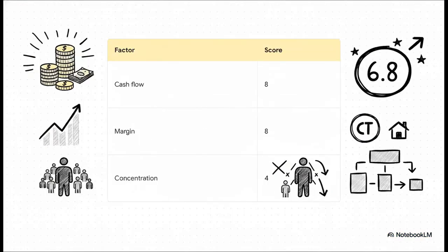When we mathematically balance out the strengths, weaknesses, opportunities, and threats, notice the heavy weighting given to the strong tenant and stable cash flow. Those both score an 8 out of 10. High margins also score an 8. But we do have to penalize them for tenant concentration, which gets a low score of 4, and retail exposure, which gets a 5. When you calculate all those weighted averages together, CT REIT arrives at a solid, respectable total score of 6.8.